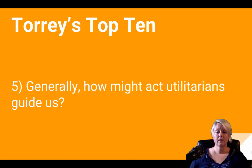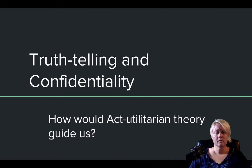Number 5, generally, how might act utilitarians guide us? Well, remember, an act utilitarian is going to follow the greatest happiness principle and decide for each specific action what the best outcome is for everyone involved. So an act utilitarian would take the question of confidentiality on a case-by-case basis. There wouldn't be any overarching or general sort of rule we would get other than follow the greatest happiness principle. Weigh the risks involved, weigh the possible benefits, and make the choice that results in the greatest good for the greatest number.